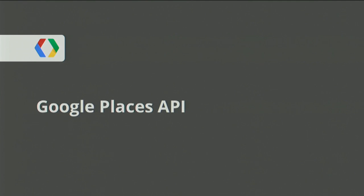Now, if you were with us at I/O last year, you may recall that I think possibly in this very room at this very time, we announced the broad availability of the Google Places API. Now, if you're not familiar with the Google Places API, it's our developer offering for access to our worldwide corpus of local business listings, points of interest, and landmark data.